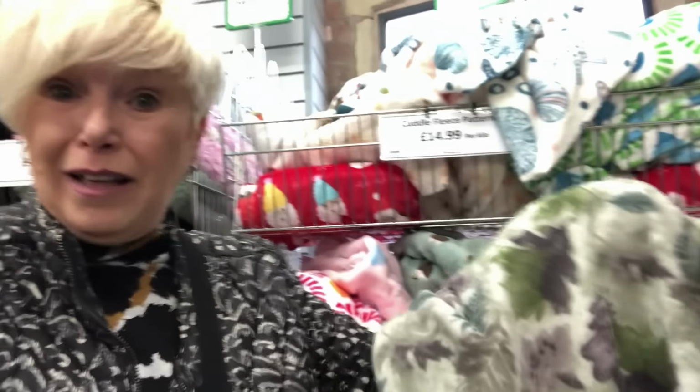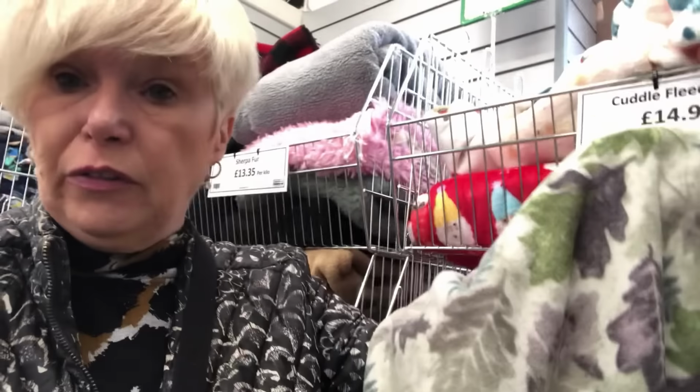Here we are at Abercarn. I've been here not even 5 minutes, and I've got this. Oh, it's polar fleece. There's 1.5 meters, and it's going to be a jacket. And I found something else. Look at this. 70% off. I don't need any more coats, but I'm having it.